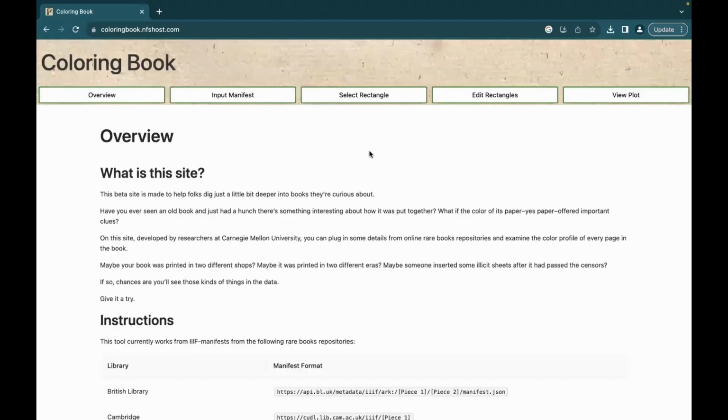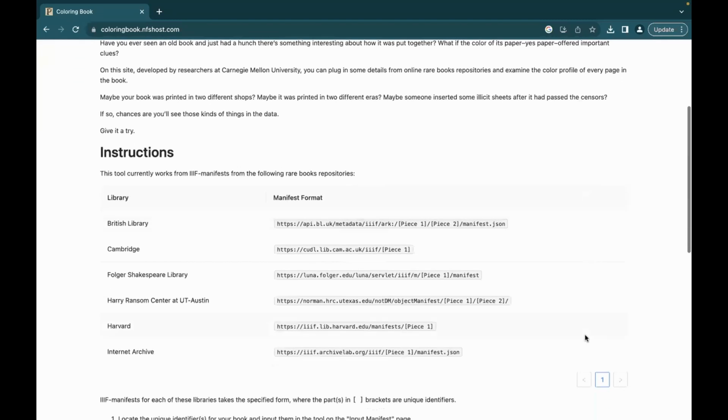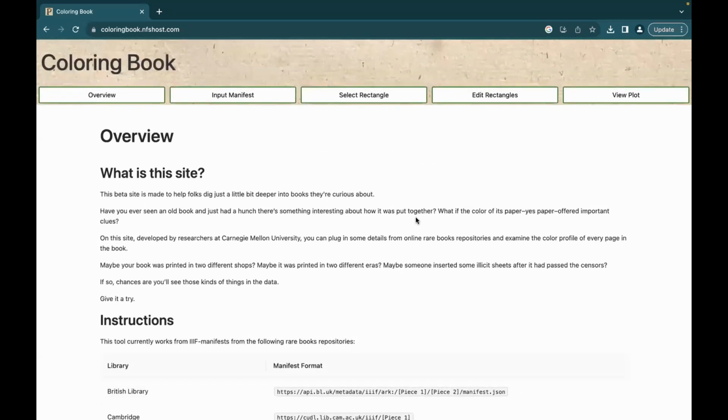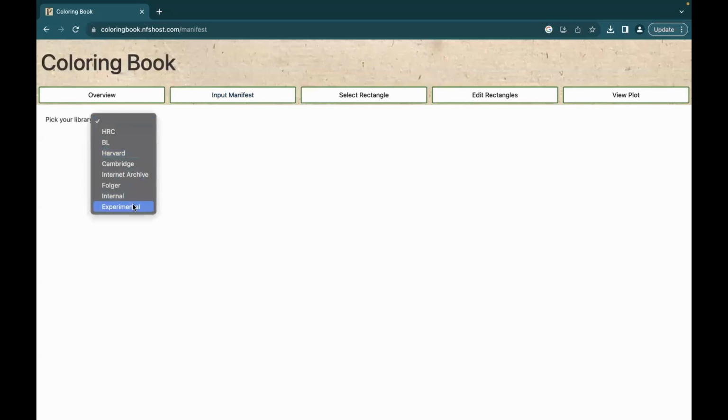This is our interface, which is called the Coloring Book tool. First, we must plug in the IIIF manifests of books, which can come from repositories such as the British Library, Cambridge University, Folger Shakespeare Library, Harvard University, the Harry Ransom Center at UT Austin, and Internet Archive. A IIIF manifest is a metadata file that contains information about digitizations of early modern books, which allows us to interact with them through IIIF compliant applications like this one. I'm going to be entering the manifest for CMU's copy of Thomas Hobbes' Leviathan.